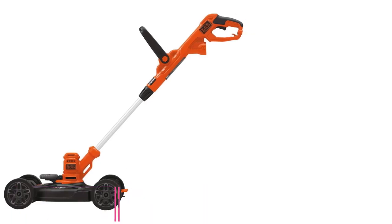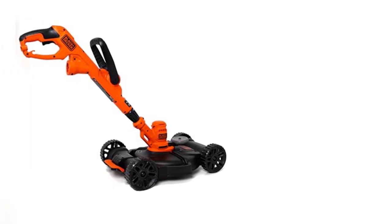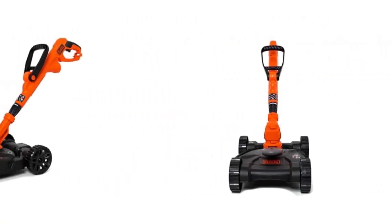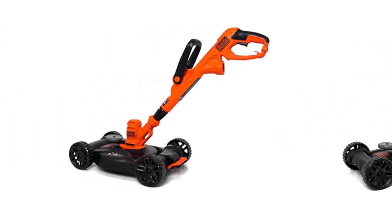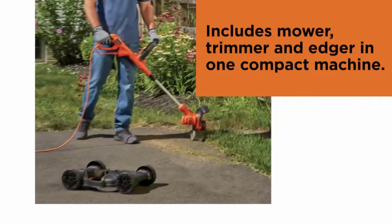Is an electric mower under $150 worth it? Yes. If you only need to mow a small area, the Black+Decker Electric Lawn Mower is a fantastic tool. Sure, it's more of a glorified weed whacker than a true lawn mower, but it works wonders in confined areas too small for typical mowers.